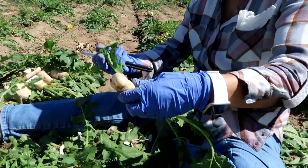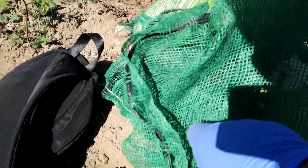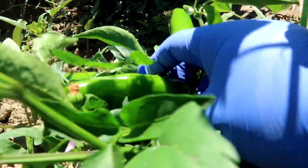We're going to prep all these radishes. This is our harvest, or a little bit of the harvest, of our bigger radishes. We cut off the tops of them and just cleaned them up. It was really nice. So, pretty good bag there. Oh, they look so nice.